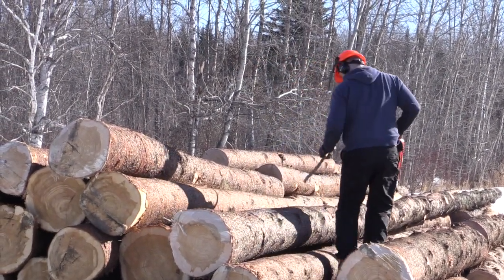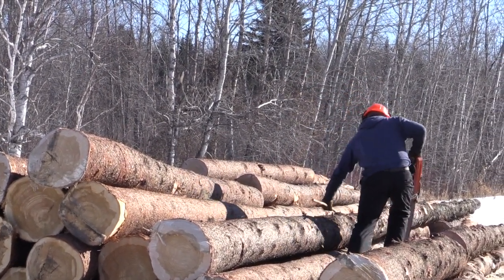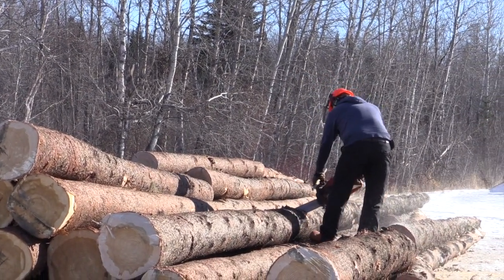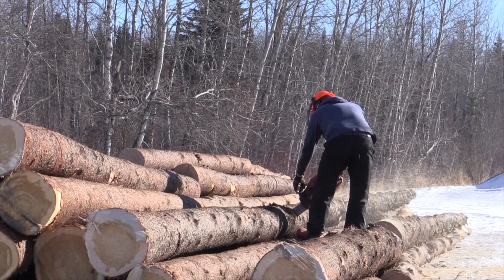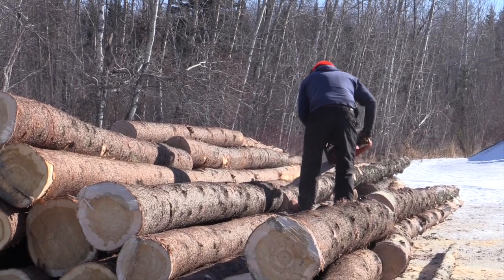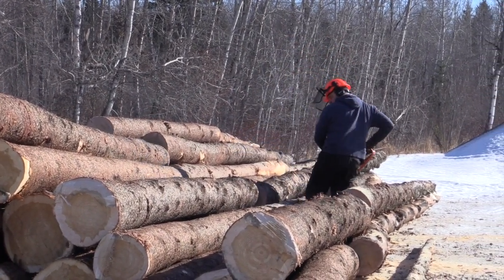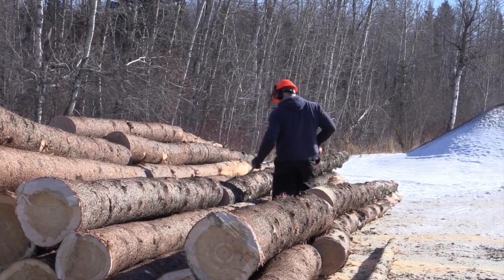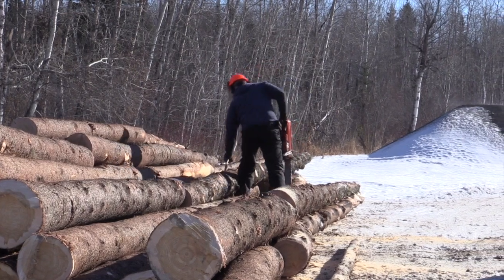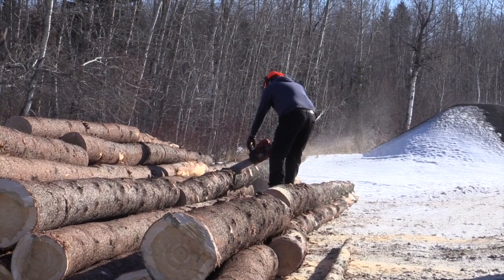Measuring his length, 12 foot plus 8 inches. Now to try to maximize the tree on the other end. 1 length, 2 lengths, 3 lengths and 8 inches. Another 12-foot log.